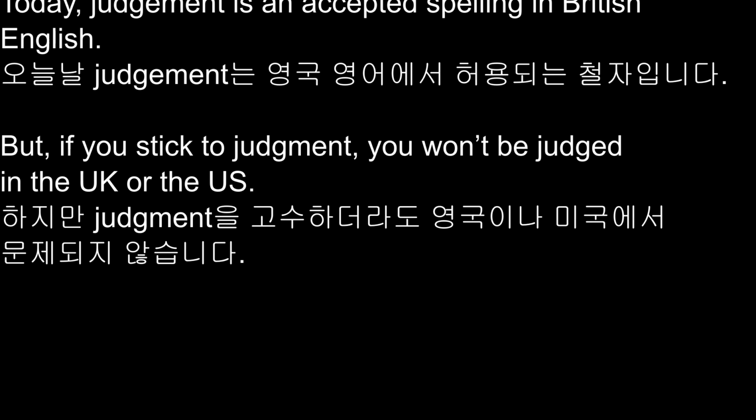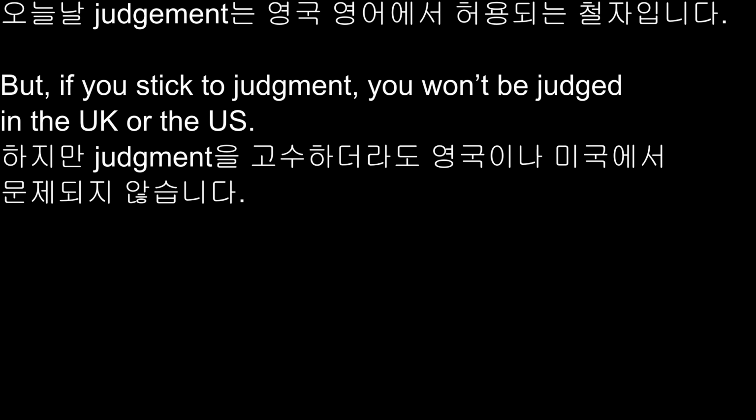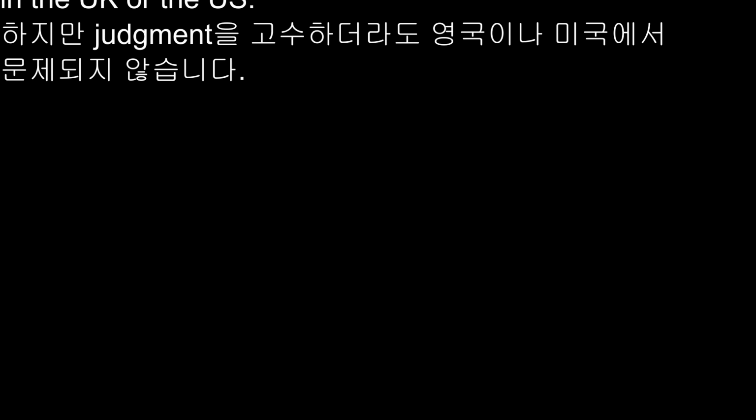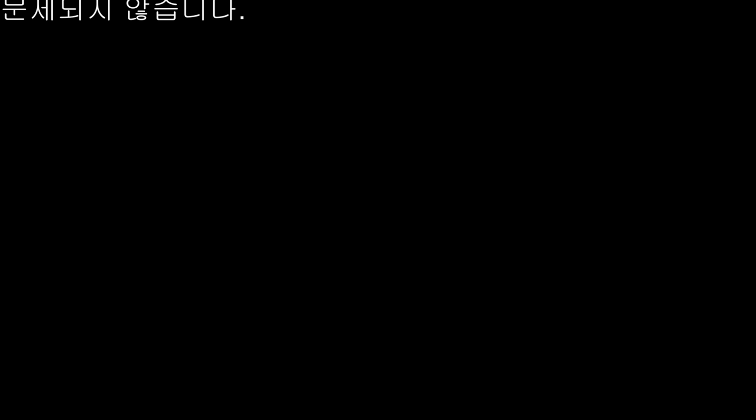English can be a truly trickster language, so no one's going to judge you if you need some help distinguishing the difference between majority and plurality, especially when an election is on the horizon.